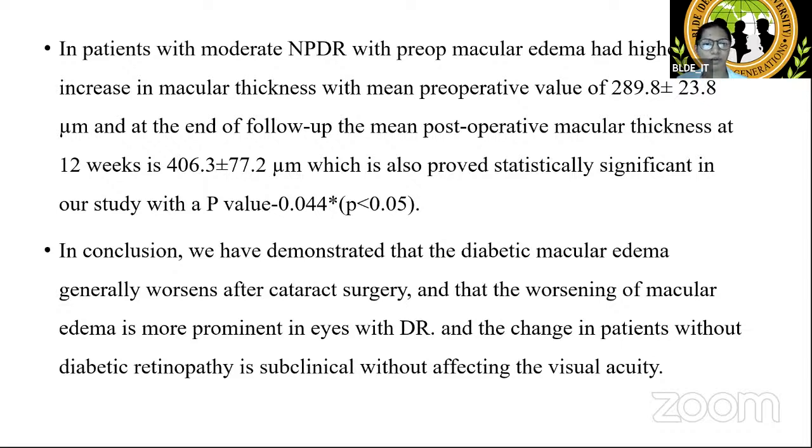In conclusion, we have demonstrated that diabetic macular edema generally worsens after cataract surgery, and the worsening of macular edema is more prominent in eyes of patients with diabetic retinopathy. The change in patients without diabetic retinopathy is subclinical, and it doesn't have any effect on the visual acuity.